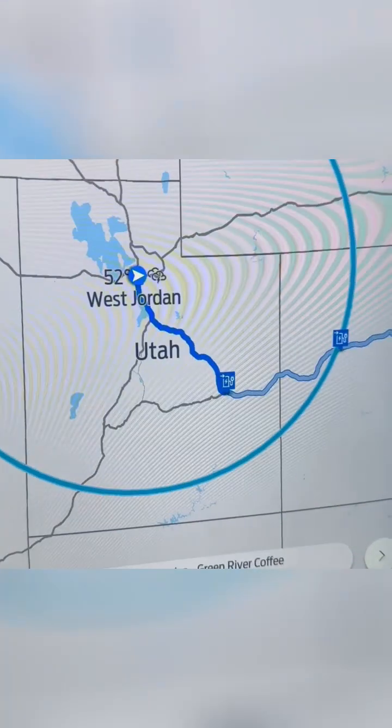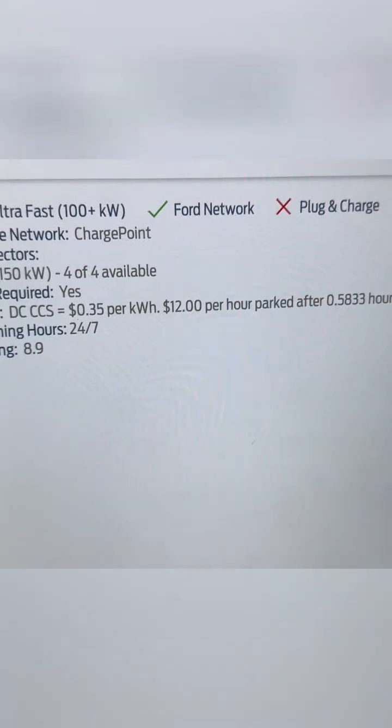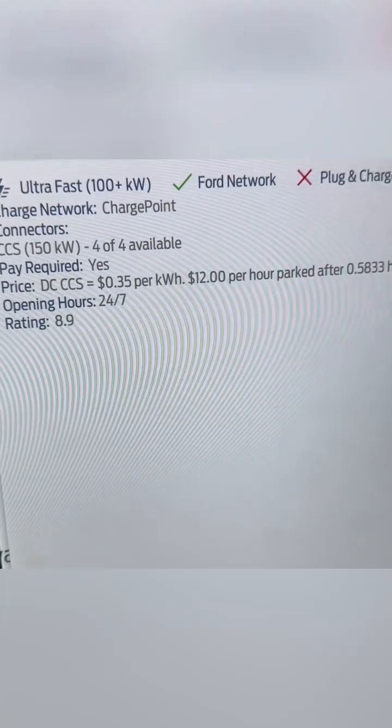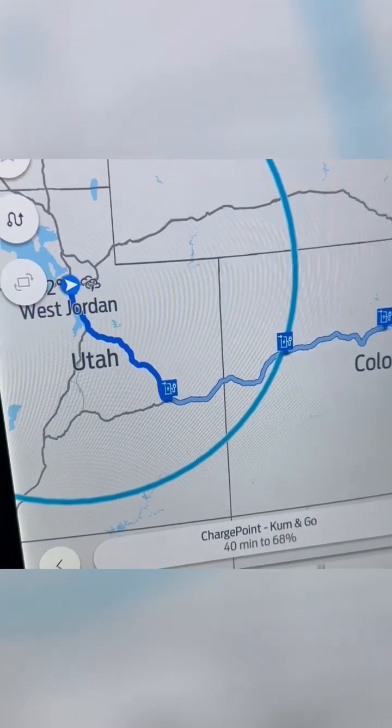And let's see if we can find a little bit. How about this one? Charging point of the come and go. It's in the Ford network. 35 cents per kilowatt. So Ford is helping you take the stress out of planning for long trips.